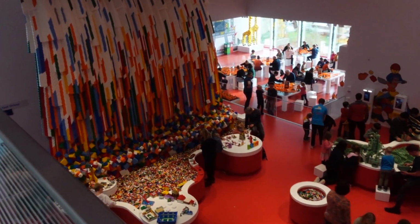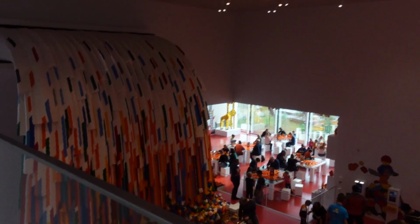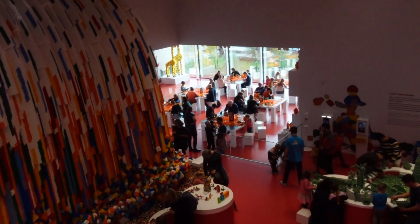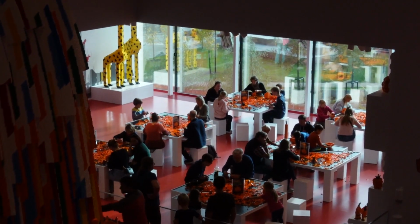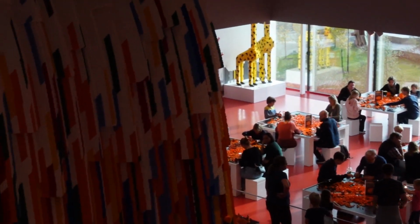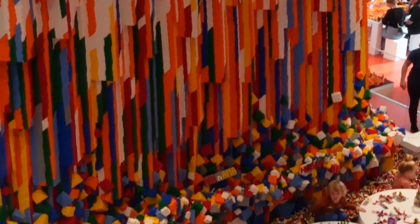Now each part of this house is a completely different colour, so you've got the red room here, the green room, the blue room, and so on and so forth. Now each one of these pockets I'm about to zoom into have different building experiences in, and obviously because it's for Halloween they were teaching everybody how to make pumpkins, and obviously it is all just your normal Lego brick.